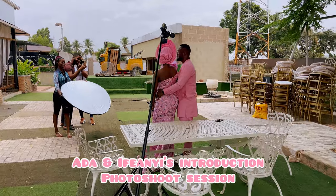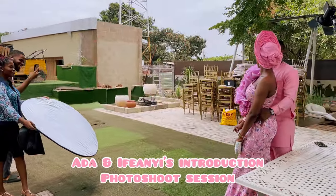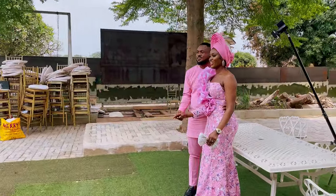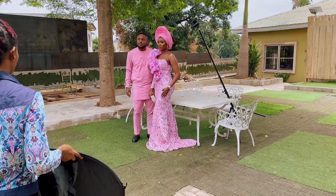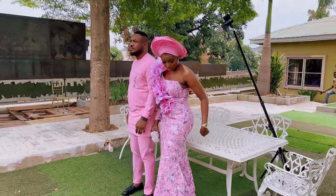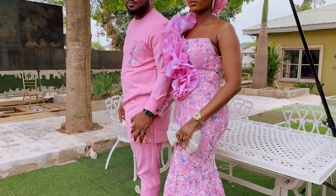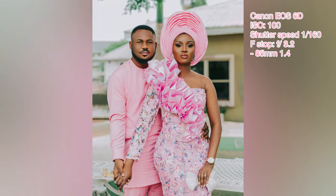Over here, the shoot began and the bride was a little bit late, so the groom was in quite a hurry, so we had to be very, very snappy taking these shots. And as you can see, I just used a reflector to get these pictures. These pictures were all shot with natural light, which is my favorite and my go-to for wedding photography. So this is how some of the shots from this angle turned out.